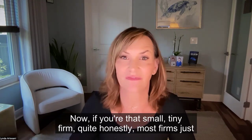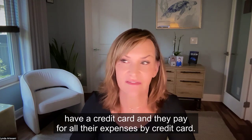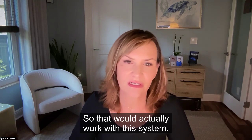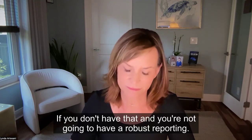Now, if you're that small, tiny firm, quite honestly, most firms just have a credit card and they pay for all their expenses by credit card. So that would actually work with this system if you don't have that.